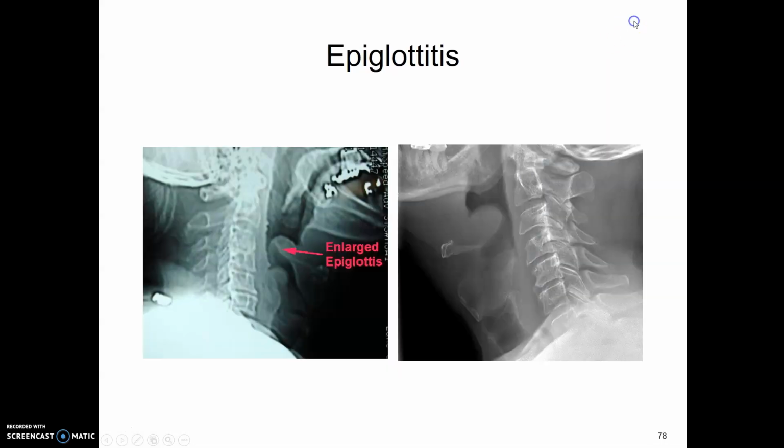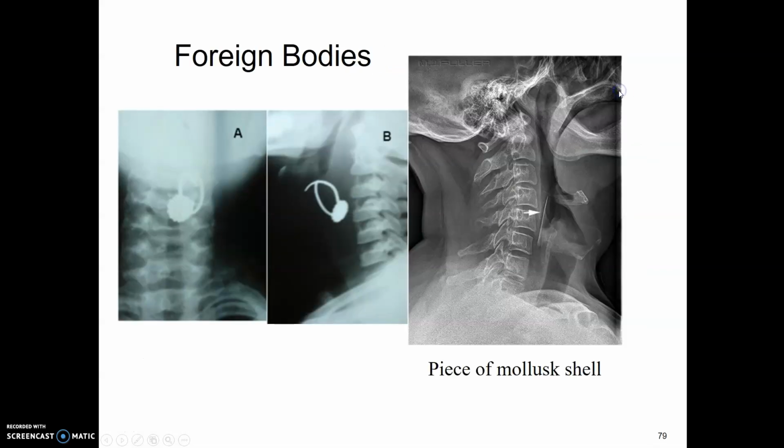Looking for a nice open airway here. Here's an enlarged epiglottis. You can see that here. Look at this right here. That can't be good. See this bulge right here? That's pushing the black. So remember, black is air. This soft tissue area here is constricting this airway, and that's what it's doing.